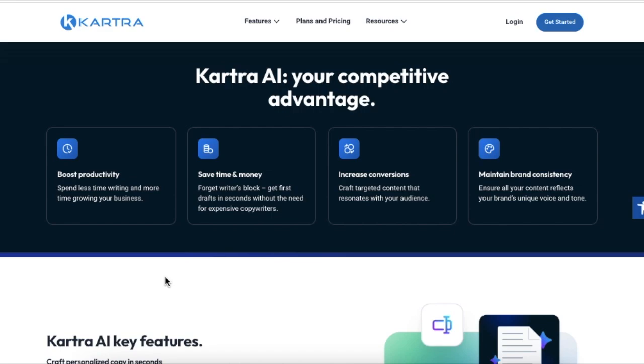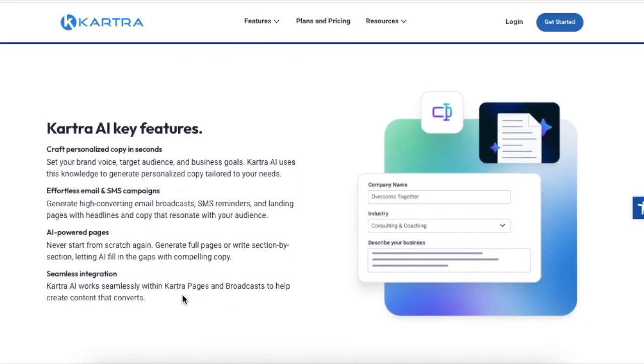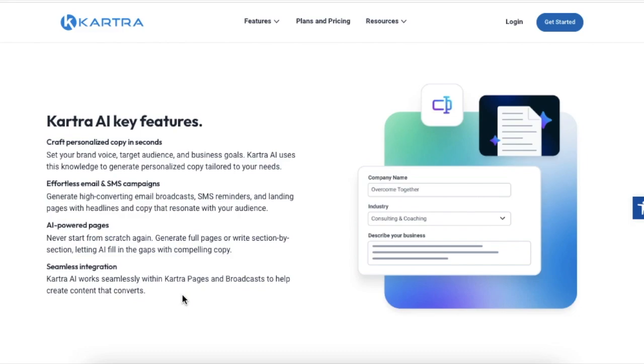Now, let's talk about your competitive edge. Boost your productivity by spending less time on writing and more on business growth. Save time and money with first drafts in seconds, no costly copywriters needed. Increase your conversions with targeted content that speaks to your audience. Maintain brand consistency with content reflecting your unique voice and tone.